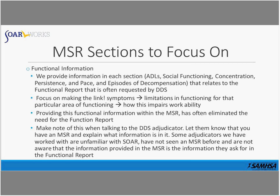We also make sure to advise the adjudicator that there's a SOAR claim and that we have an MSR, and explain to them what is included in this MSR if they're unaware. We have worked with adjudicators that don't know what SOAR is and have never seen an MSR, so they may not be aware that there is pertinent information that they're going to be asking for, like the function report. So we need to make that clear with everyone.